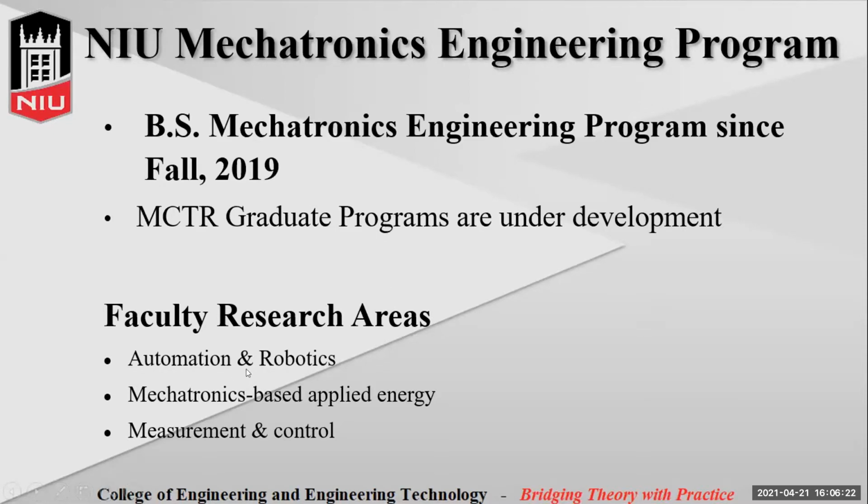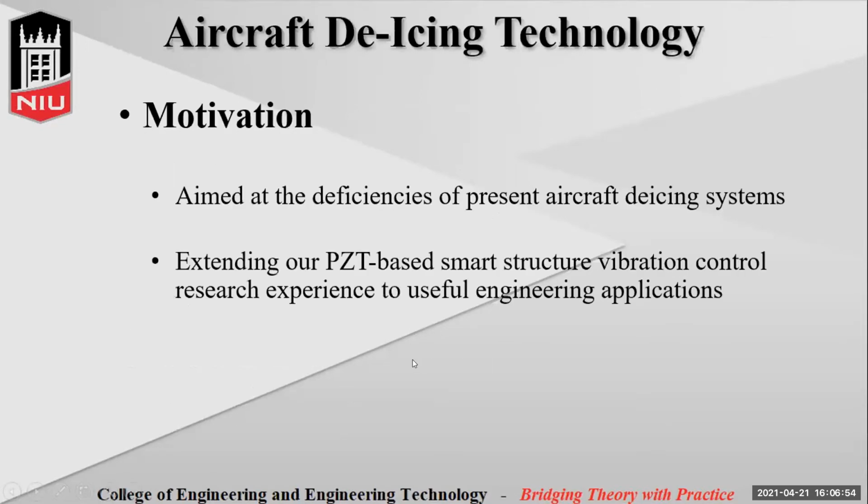Currently, our faculty are interested in these few areas related to mechatronics. As you can see, robotics and automation, mechatronic-based applied energy. I also have a postdoc working on this topic too, and measurement and control, which is an essential part of mechatronic engineering. So these are things that if you are interested in, we can discuss more through different ways of communication.